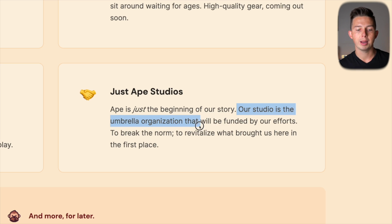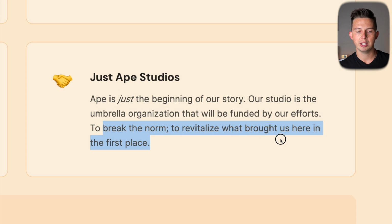And then lastly, with Just Ape Studios, our studio is the umbrella organization that will be funded by our efforts to break the norm, to revitalize what brought us here in the first place. So that's really all of the information about this project that they have on their website and their socials. You're gonna need to go dive into the Discord and their AMAs to find more details about this project. Overall, my thoughts are that this project has a pretty good vibe. I like that they're just keeping things very simple, and I also like the art. I think it's very simplistic, and it's probably gonna get a lot of love from the community.